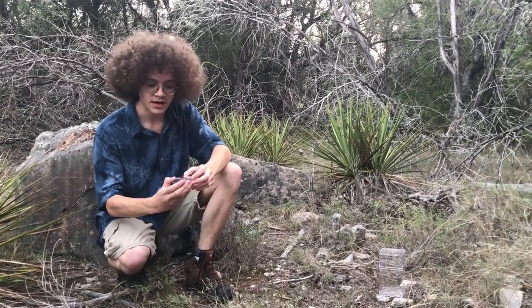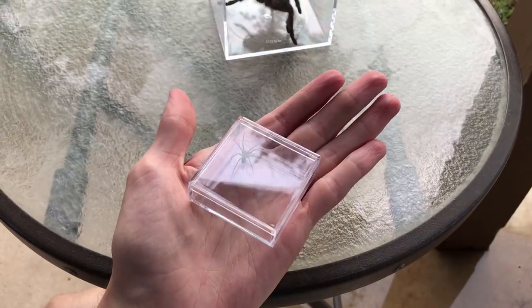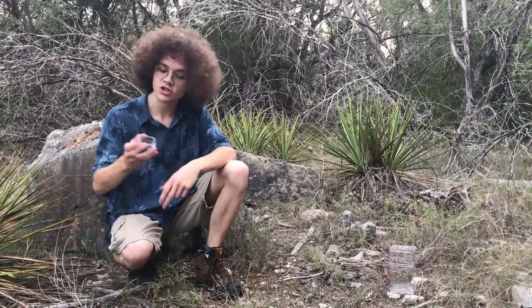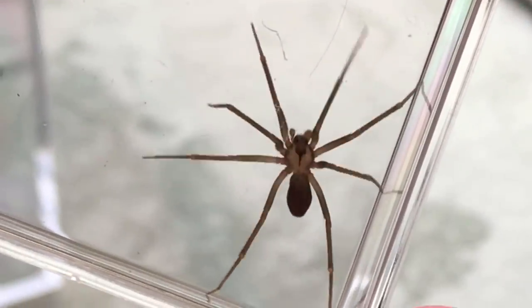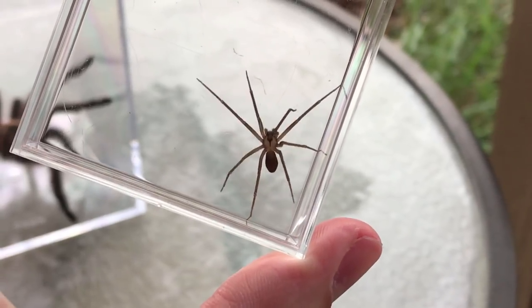Now, while the animal I have in this tiny acrylic box is clearly much, much smaller than our Texas brown tarantula, it is much more intimidating. This is the Texas brown recluse. If you are from North America, there is a very good chance that you know what a brown recluse is. This is one of our two big native venomous spiders, the other one being the black widow. We have multiple species of brown recluses and black widows, but this one is the Texas brown recluse.